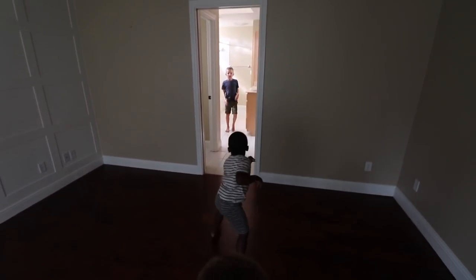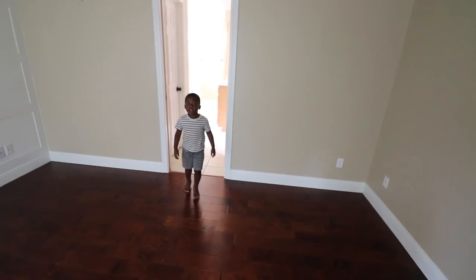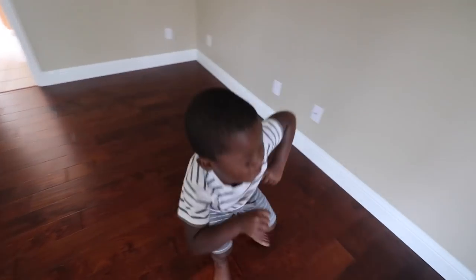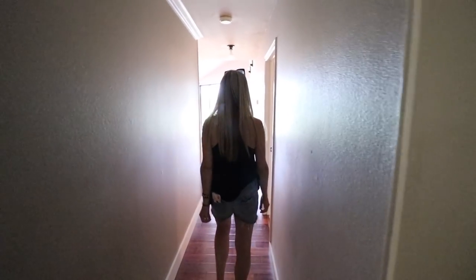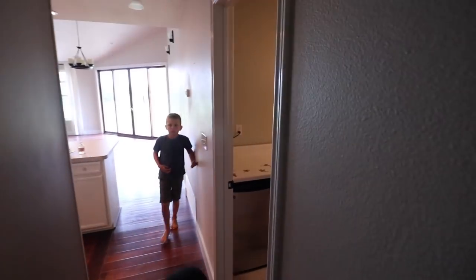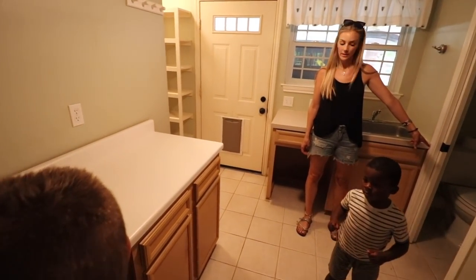Kids are stoked! Yeah, so this is Mommy and Daddy's room. And that's Mommy and Daddy's bathroom. What do you think? Miller, what do you think? I love it. Guys, and look. Wesley, look in here. This is the laundry room. This will be your guys' bathroom. I have so many keys. Those are all Daddy's keys.